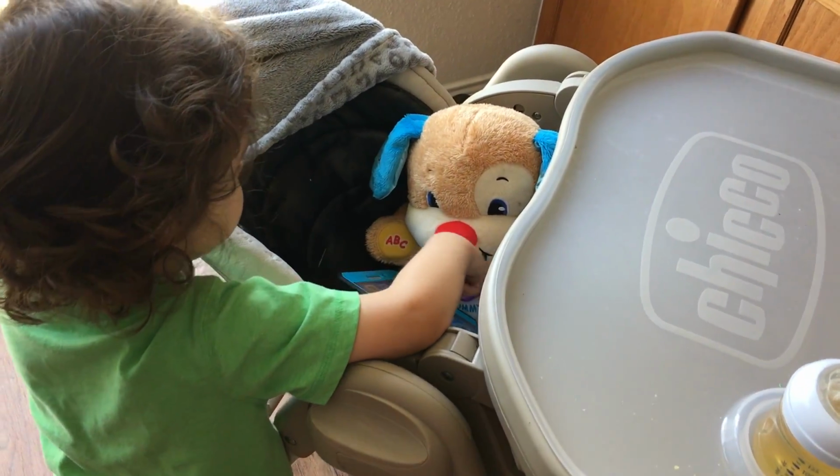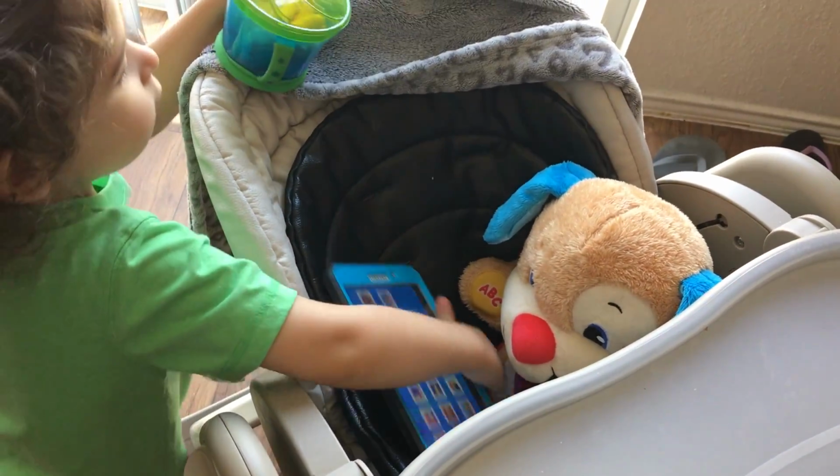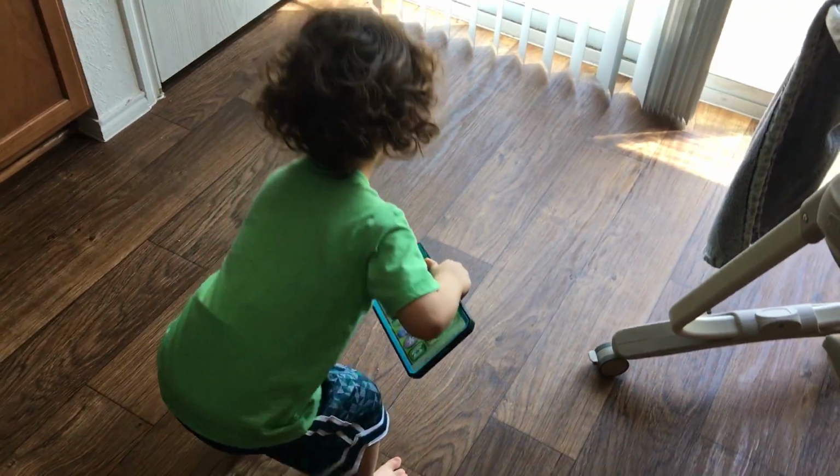Cruz just put his puppy in the high chair and gave the puppy the tablet and said that he was watching Talking Tom. It was really cute.